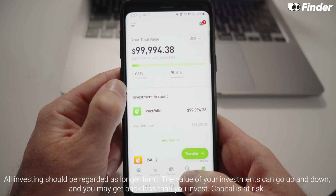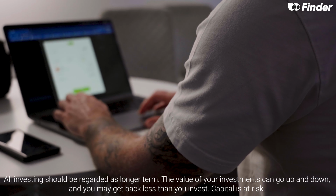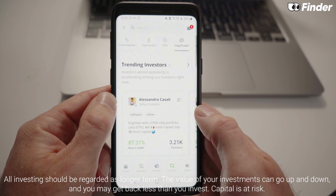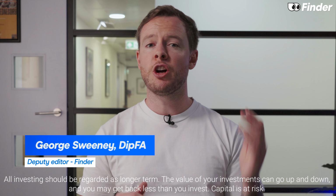eToro is a firm favourite trading platform for UK investors, offering a pretty unique experience compared to other investing accounts. It was one of the first major platforms to introduce social trading elements like copy trading, and it's got a lot to offer, but like with anything, it's not without its drawbacks.